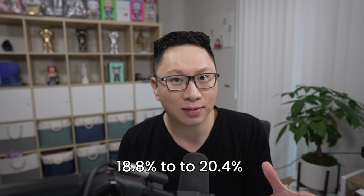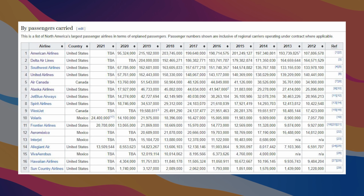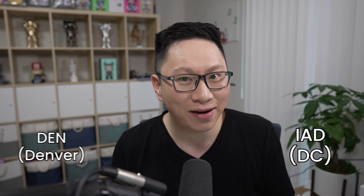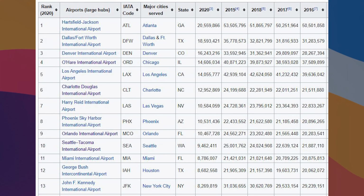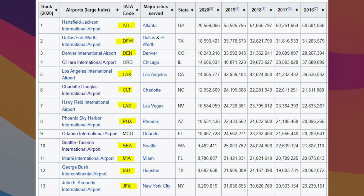Also, because I decided to do unnecessary math, Delta represents about 18.8 to 20.4% of all North American flights. This includes Air Canada as well as Mexico, so maybe the numbers are a bit higher if you're only domestic. As much as I liked the Capital One lounge in Dallas when I visited, it's only one lounge of maybe 3, and the other 2 are DC and Denver, which have not opened yet. If you compare this to the Centurion lounge, they have a huge international network, and even just in the US, you have 11 of the 13 major airports, the busiest ones in the US, either having or will have in the future a Centurion lounge.